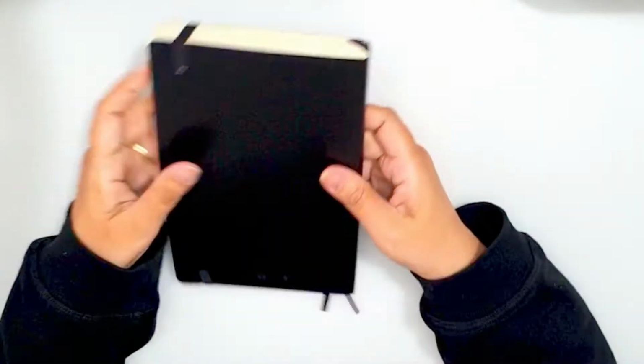The next one is the Moleskine dotted notebook. It's in the large, that's why it's so thick. And I love that it's soft cover and not hard cover, so I can push the cover down.